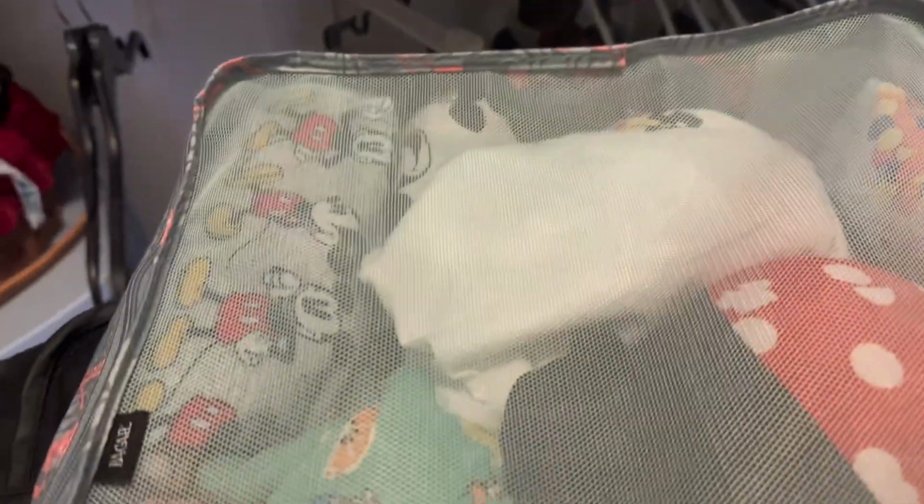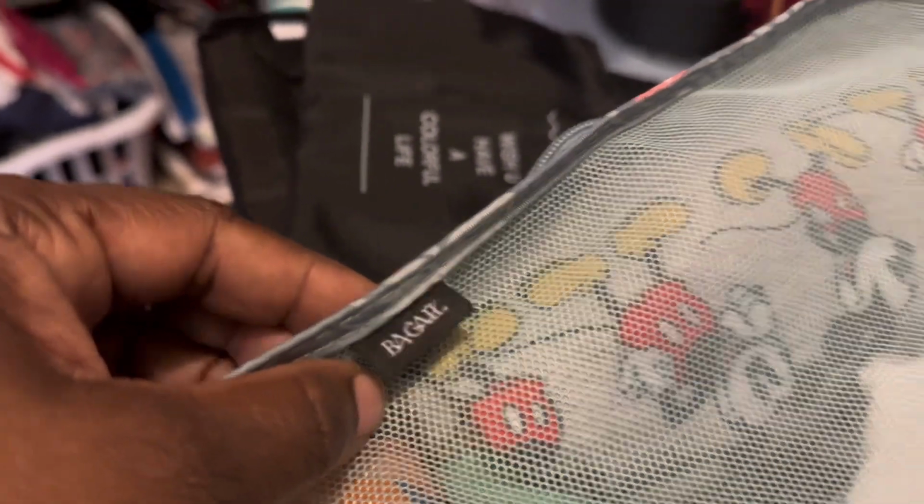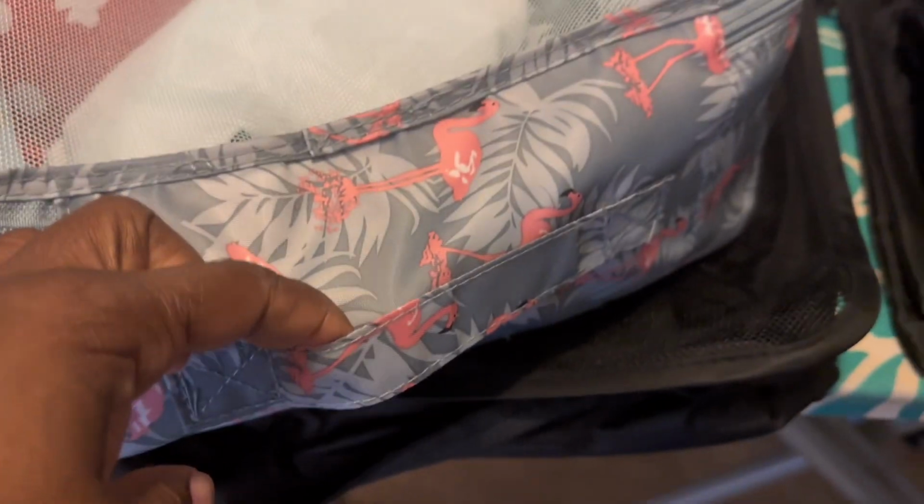This is my little Disney bag. As you can see, I have a lot in this cube. I have my swimsuits, I have shirts, I have shorts. And this material, this is the brand of this one. I don't know if it's gonna, there you go, focus. This one still has a little handle on it. But if I wanted just to add on, I think these would be good additions.